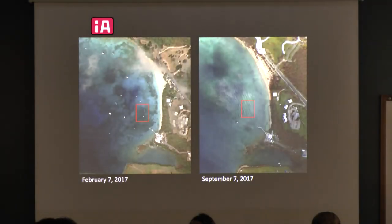Just in imagery, this is the area where they do the transects. This is February 7th. You can see we usually have mooring balls and boats all over the place. This is the day after Hurricane Irma. You can kind of see from this imagery that all that seagrass was just ripped out completely.